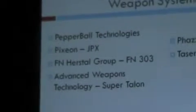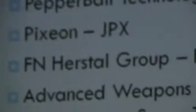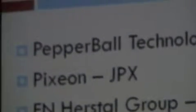Less lethal options. Some of the viable options that we were able to discover are on this list right here. You have the pepperball technologies, the Pixon, the third one is the Hersto group, which is an impact weapon. The first two are chemical agent propelled instruments, and the last two on the right are actually your electronic control weapons, the two companies.